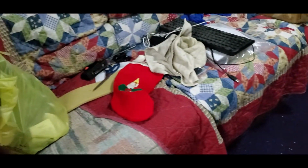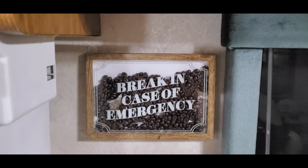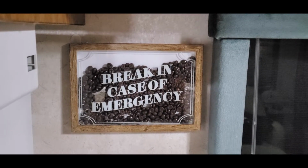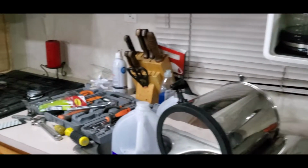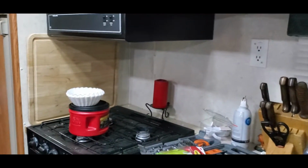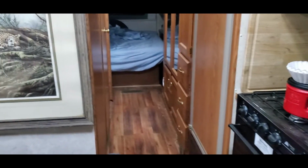And there you're looking at my mess. But I also got up my emergency coffee beans, because you know me and my coffee, I need that. So I've got that hung up there. I'm still packed from when I traveled. I haven't unpacked. I got my tools out. And yes, I brought the coffee out to make coffee while I was out here working.